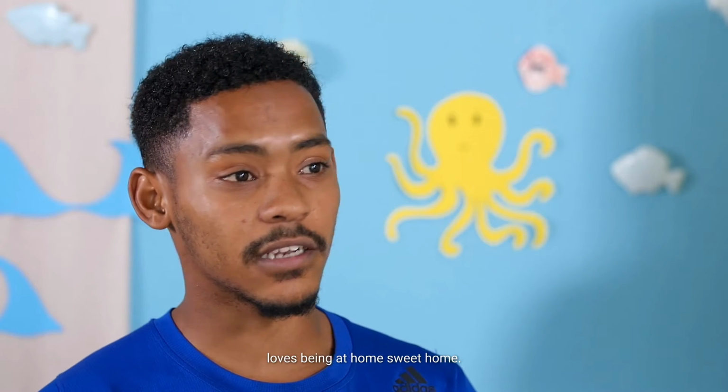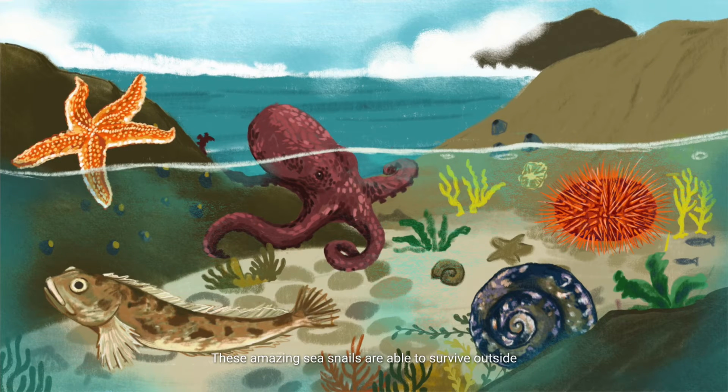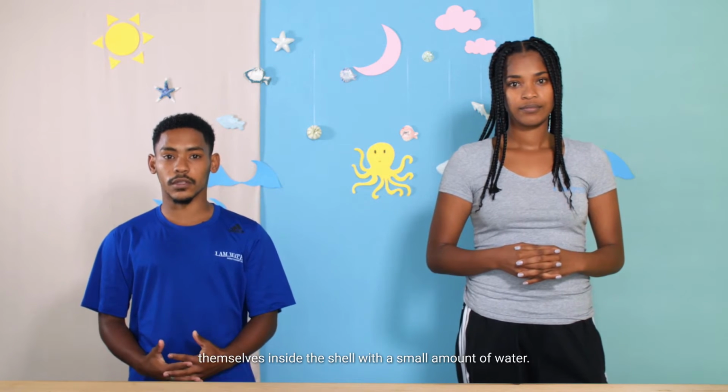Finally, Rocky Shore Rockstar number 5 loves being at home sweet home. Polycriacal snails grow slowly, but they can get very big. These amazing sea snails are able to survive outside of the water for up to 2 days. They do this because they use a trapdoor to seal themselves inside the shell with a small amount of water.